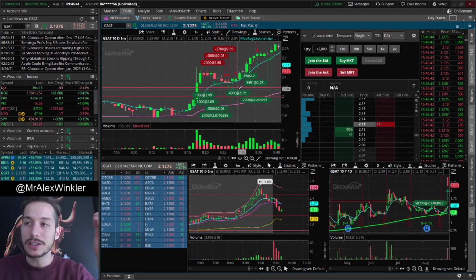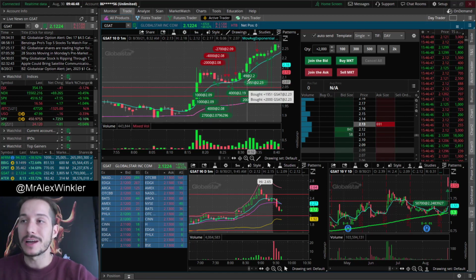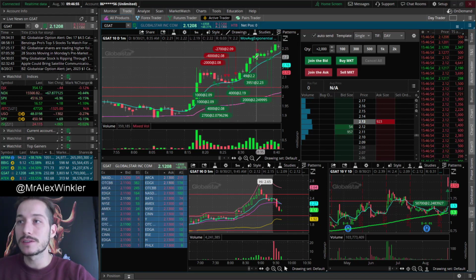It was just such an unusual price action. I became really unsure of myself, which sucks, because it did actually hold here, and I wasn't looking at it at this time, and then it moves higher here.